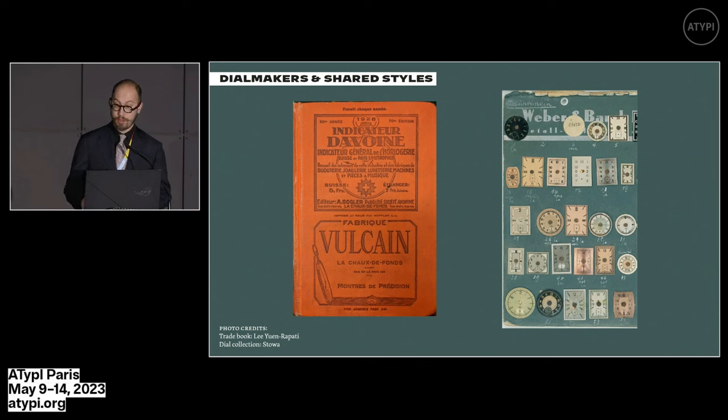Rather than making everything in-house, brands would often rely on specialists like dial makers, who would often supply multiple different brands at once. This could explain why we see variations and shared styles across the industry. To give an indication of the scale of the industry, the 17th edition of the tradebook Indicateur d'Avoine from 1927 features 55 different companies listed under the subject of dials.